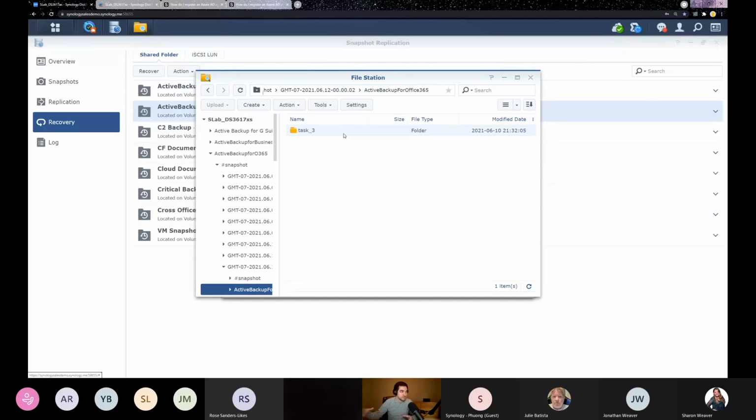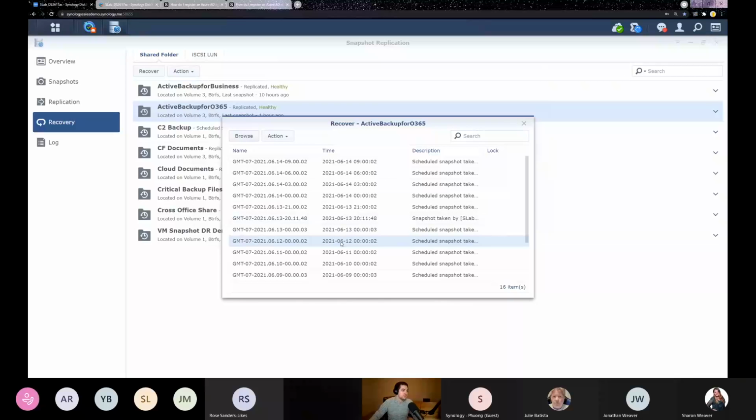So this is actually just keeping all of that data for you to view at a later time. Let's imagine I look through, okay, task 3, that's the folder that I wanted to make sure was there. And I'm ready to restore to this previous version. So I'm going to select that, go to action, and I can just click restore to the snapshot, and we're good to go. We're getting all of that data back to our local device, and we're restoring to what everything looked like on the 12th.